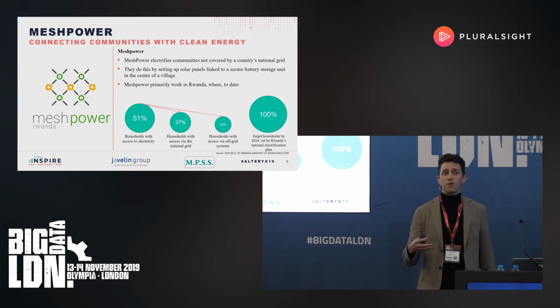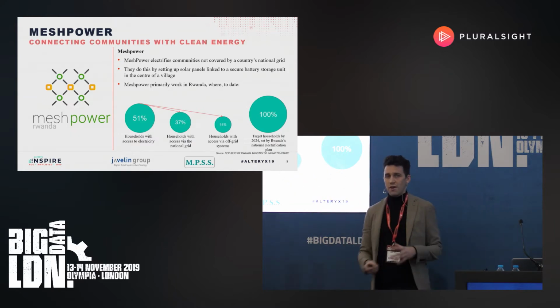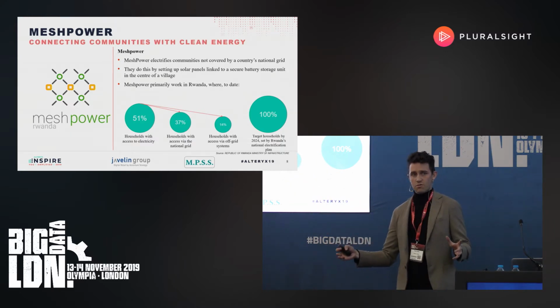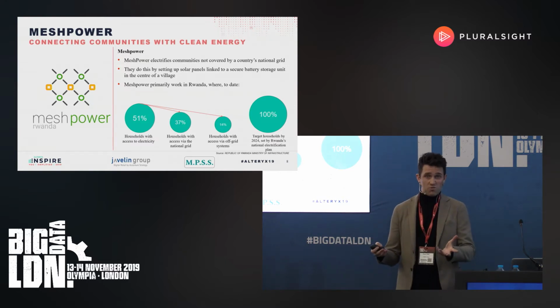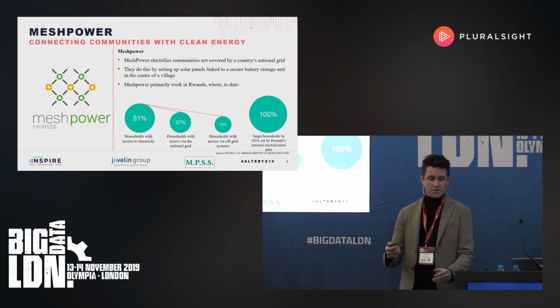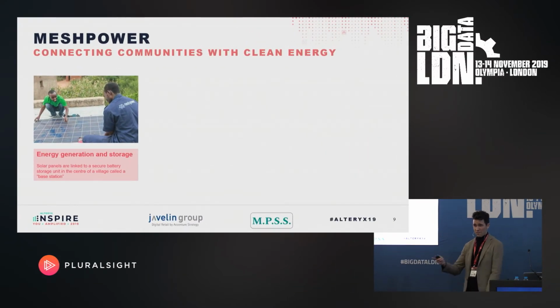And that's where Meshpower come in, really. So they really play in this 14% area here. They're not trying to expand the national grid. They're using their own grid systems, which are solar panels, really, to help reach these different communities. So how do they do that? And this is kind of relevant for the analytic problem in a minute.